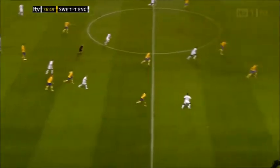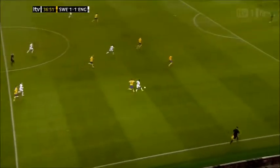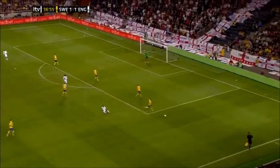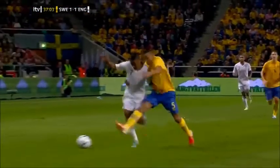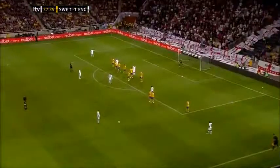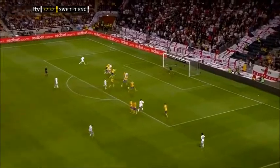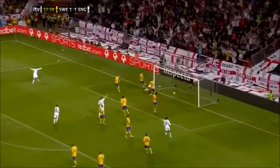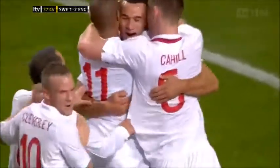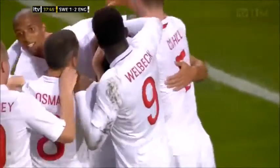Niklic losing out. Osman, good pass to Sterling. England starting to find a little bit of rhythm and fluency. Raheem Sterling bundled over by Martin Olsen. Free kick England. The referee should have a word with Martin Olsen as well. Gerrard with the free kick. And it's bundled in. And Stephen Caulker has got a debut goal for England, who lead now in Stockholm.